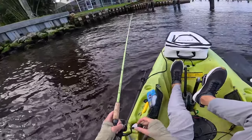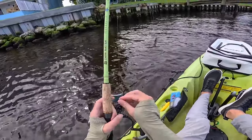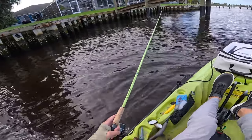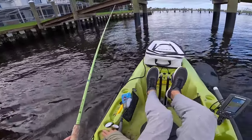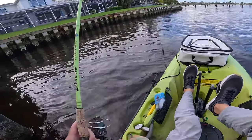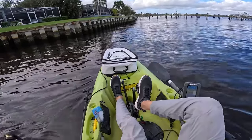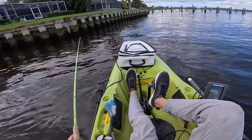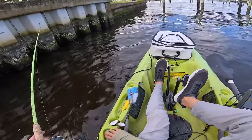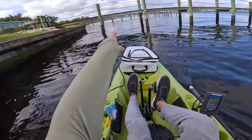What's kind of weird is we're like a day or two off the full moon and it's almost high tide, but I thought the water would be like a lot higher. There's gotta be something along this seawall. This seawall here is like one of the best ones in this little area. Some nice fish just popped under that next dock.